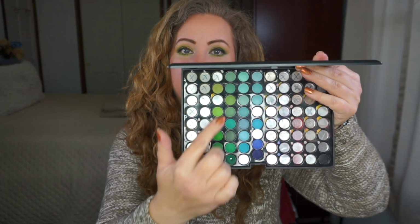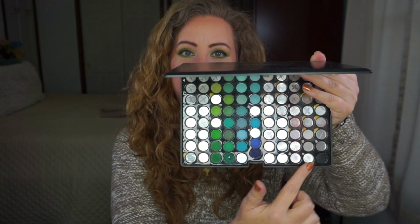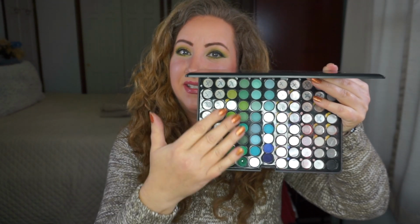This is all that's left in it. Greens and blues and 1 black. And that is not super inspiring to me as a pan palette to have all that blue and green and 1 black shadow. I kind of want this palette done, but I don't know if I want to work on greens and blues and black all year long. So that's a thought. I'm kind of on the fence about that one.